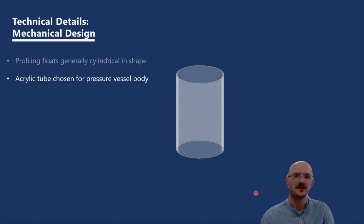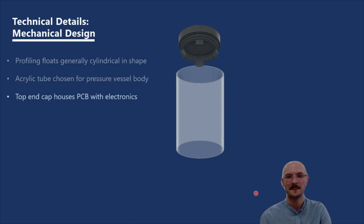So for the mechanical design, I just chose simply an acrylic tube for the pressure vessel body. I mentioned that the idea for testing is to have the float operate up to 8 feet of water, which is approximately 2.5 meters. If you start to get too deep, the pressure becomes an issue and can actually crush the acrylic pretty easily, but at 8-foot depth, it's not a concern. It has the added benefit of being see-through for educational purposes, so you can see it in operation. It's good for troubleshooting as well.